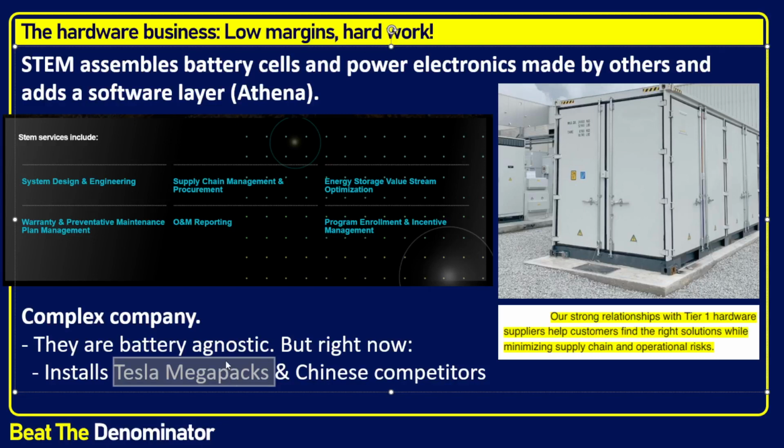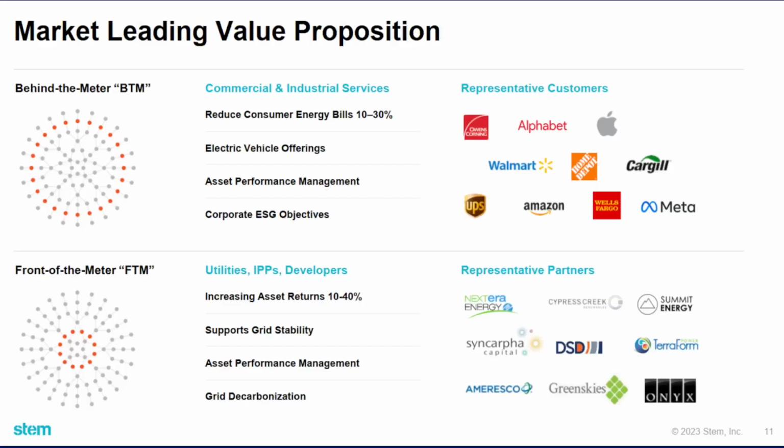And of course, on top of that, they have their software, and their software is hardware agnostic. The two main types of installations are behind the meter. So they sell directly to companies, like, for example, they could sell to, say, a Walmart or a Home Depot, and that allows them to reduce energy bills. You feed in electricity, say, at night when few people are using it, and when it's cheap.